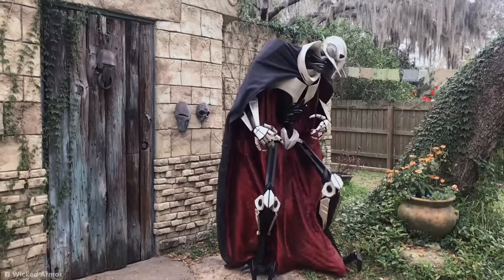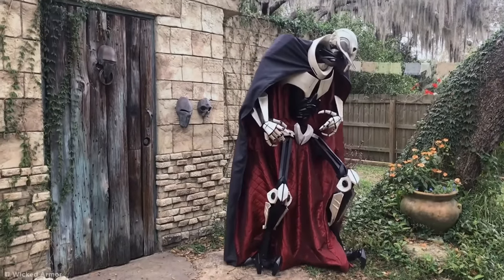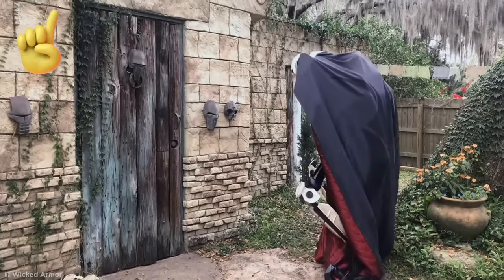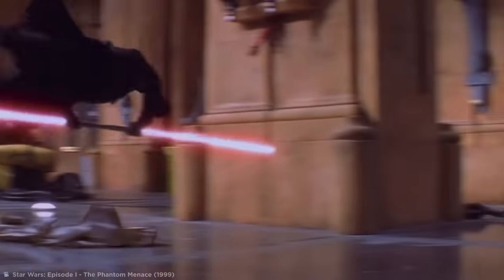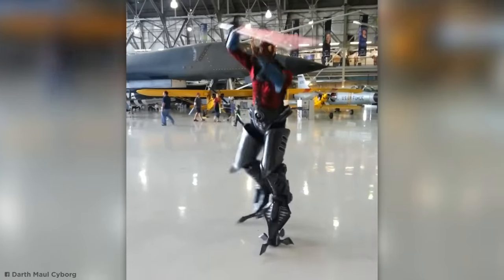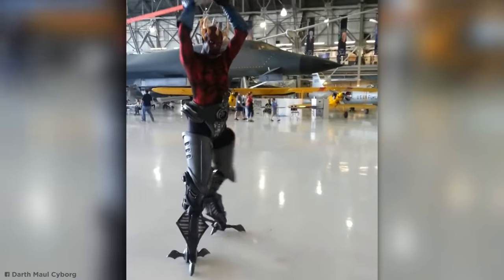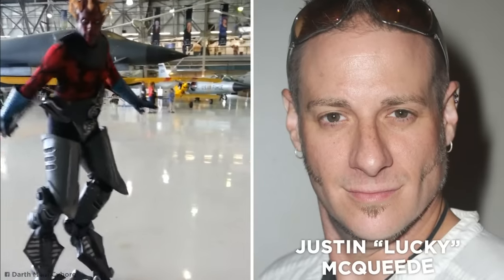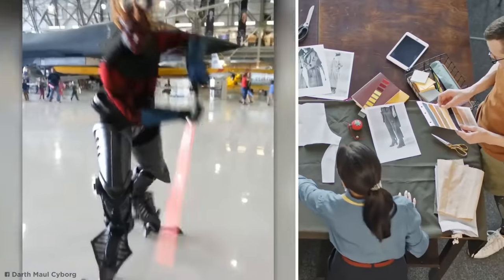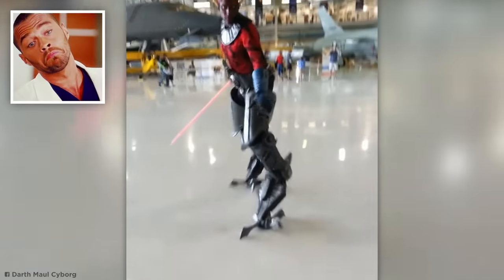Speaking of impossible-looking limbs, Wicked Armor isn't the only Star Wars cosplay collective out there with the leg up above the rest. Trading Maul's iconic two-ended lightsaber for two mammoth robot legs, this amazing Darth Maul cyborg cosplay was created by former stuntman Justin Lucky McQueed. Backed by a talented team of textile troopers, the result is a masterclass in costume making.